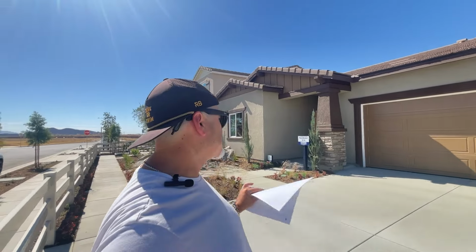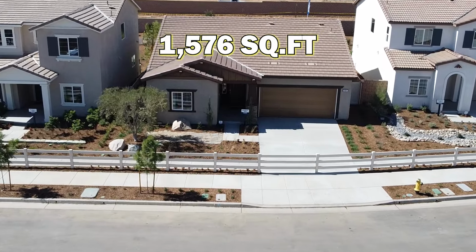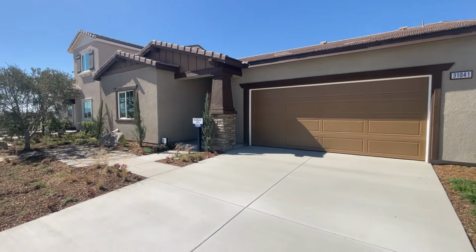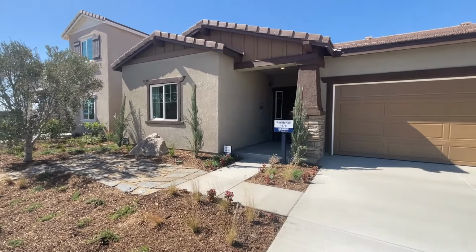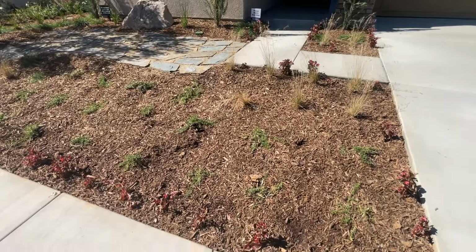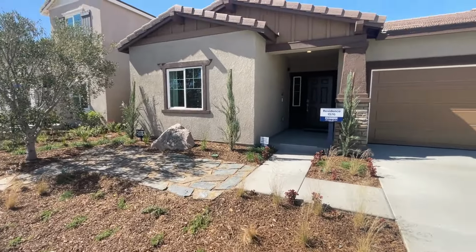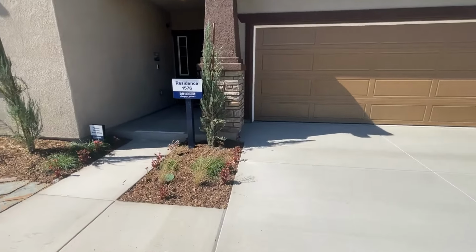So we're gonna start things off with their only single story floor plan on this side of things. This right here is Residence 1576. It is 1,576 square feet. We're gonna have 3 beds, 2 baths, and this one starts at $590,000. I'll give you a nice little taste of this from the curb. As I mentioned, this is their only single story on this side of the community. The other side I'm gonna film next time with the cheaper price points. They have some over there as well, but it's closed today. Someone called in sick, so I don't have access there. But you'll notice all these houses are gonna have that drought-proof, water resistant type of landscaping.